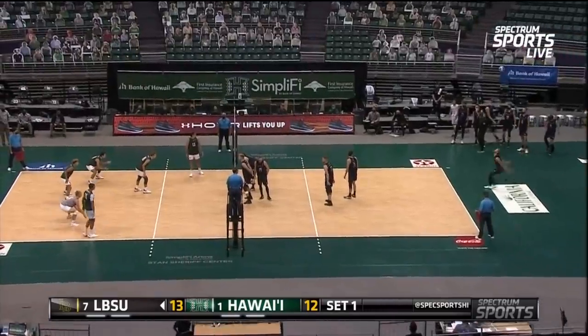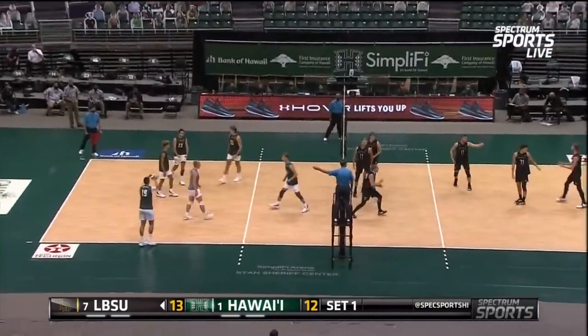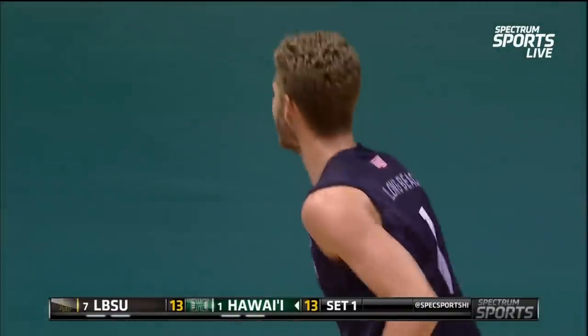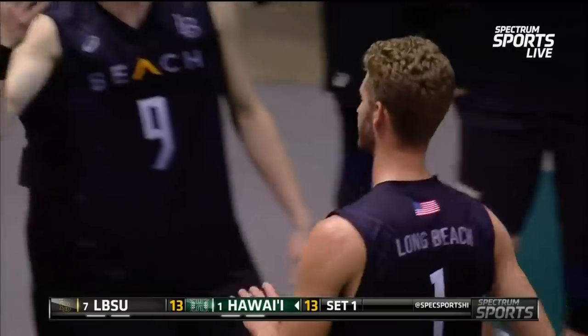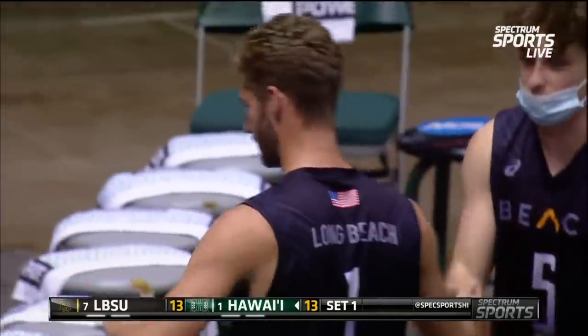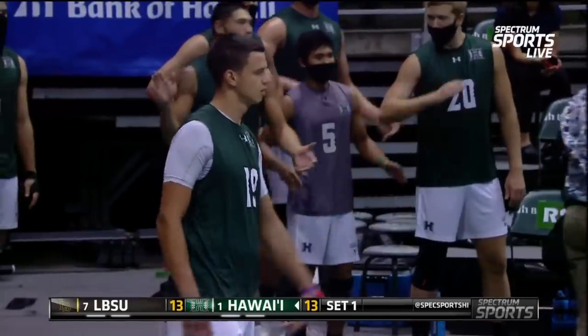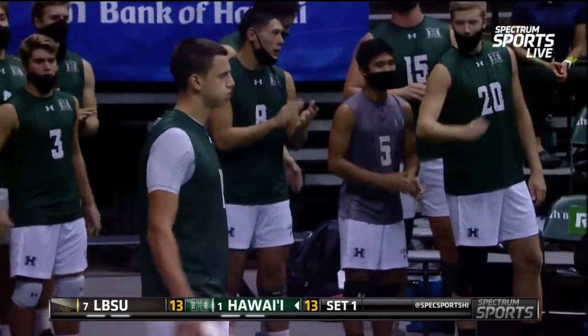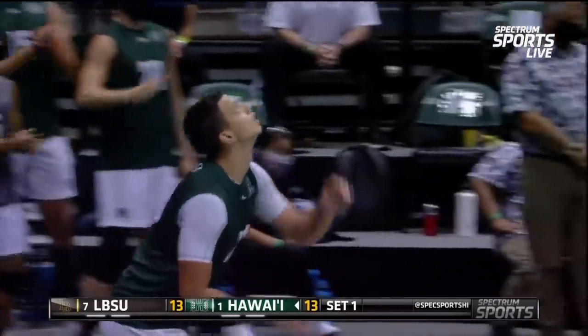So 13 serving 12, seventh-ranked Long Beach State taking on unbeaten and number one Hawai'i. And that one barely caught the bottom of the net. It happens. It happens to the best of them. We've seen it a couple of times this year. And it can be a little humiliating, a little embarrassing. That's all you can do, though, is just laugh it off. That's right. Here is Rado Parapunov now to serve once again.